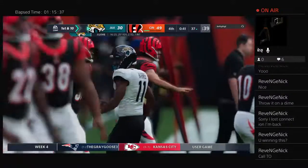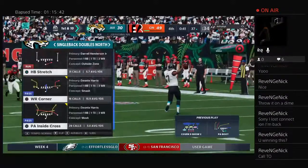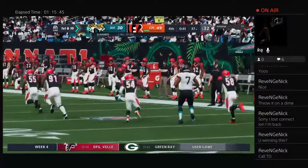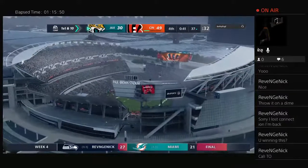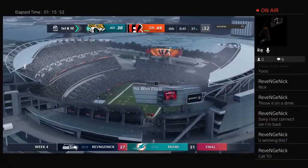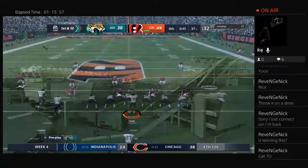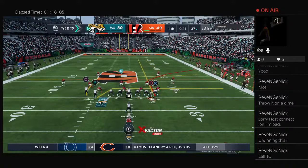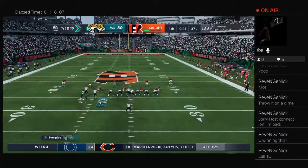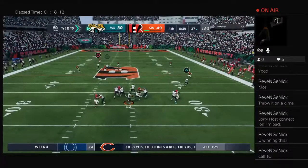Finding Harris over the middle. And he takes us beyond the 35 before going out of bounds. The drive starting play, a good one. Give him 19. One play has him to the 37 here for 1st and 10. Here's Love.